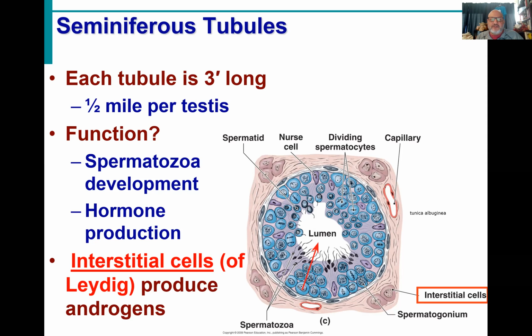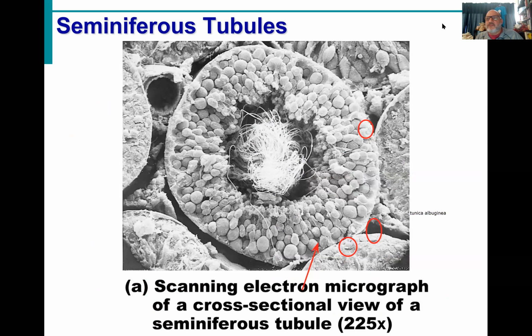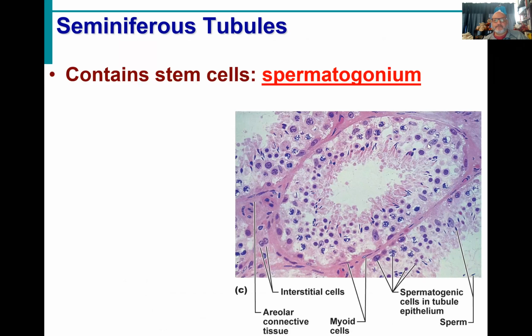So we talked about the interstitial cells of Leydig that produce the androgens. And again, we see those outside of the seminiferous tubule. Notice this one shows the myoid cell much more nicely. And here, very clearly, we can see some examples of those nice, prominent, triangular or diamond-shaped nuclei that are the nurse cells. Love these pictures from your textbook. Great electron microscopy view. See the blood vessel. Here we see that seminiferous tubule, and here we see all the flagella, all the sperm-shaped cells located at the center of that seminiferous tubule. Excellent.